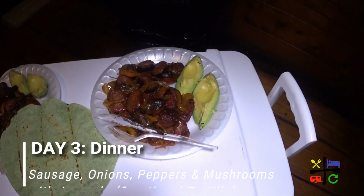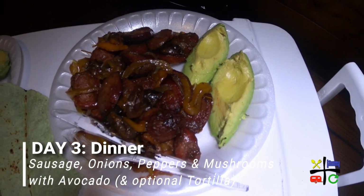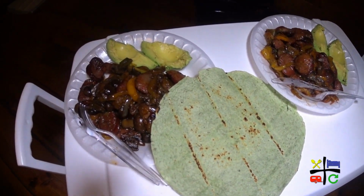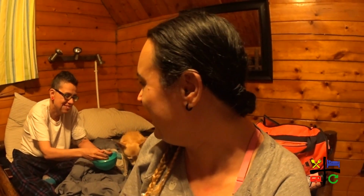So you can either do like Lou and have the sausage and peppers alone with avocado like that. Well, it's sausage, peppers, onions, and mushrooms. Or do it fajita style like I plan to and add your low carb tortilla to it. So that is it for this weekend's camping keto food meals. We're wrapping it up with Lexi having her final meal of the night as well.